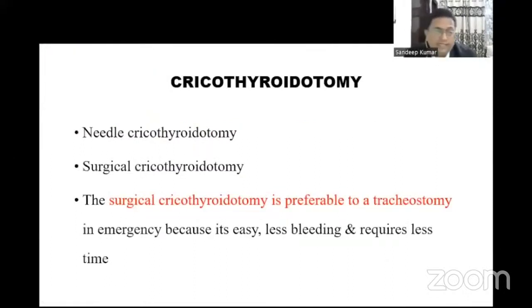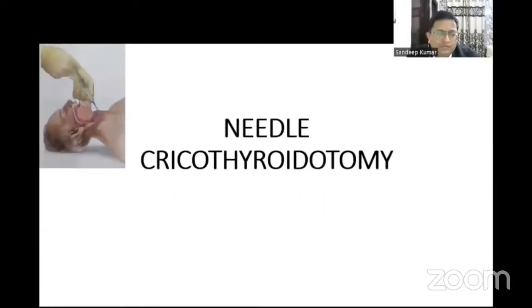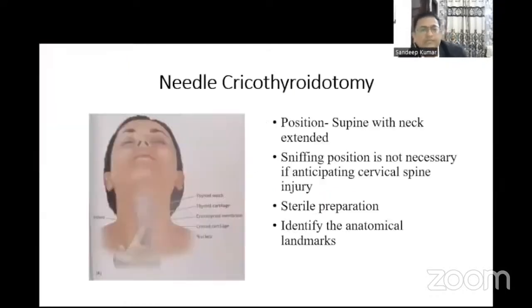We can either go for a needle cricothyrotomy or a surgical cricothyrotomy, but the surgical cricothyrotomy is preferable to a tracheostomy in an emergency because it is easy to perform, it bleeds less and it requires less time. So it is wiser to go for surgical cricothyrotomy when it is a truly urgent scenario. First, we will discuss the needle cricothyrotomy.